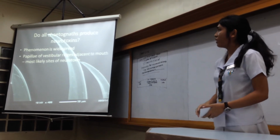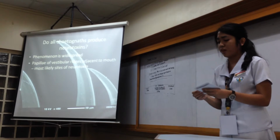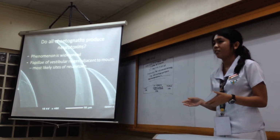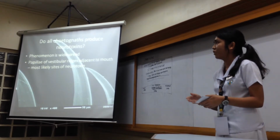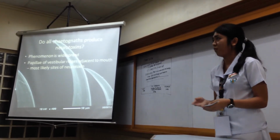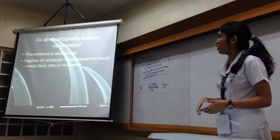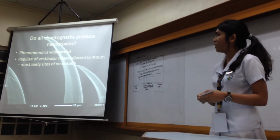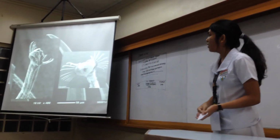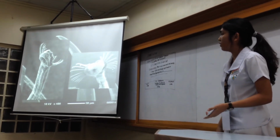So, do all chaetognaths produce neurotoxins? The phenomenon is widespread based on the research of Thuesen et al., wherein they collected chaetognaths from benthic and pelagic species from different oceans everywhere. The papillae of the vestibular ridges adjacent to the mouth are the most likely sites of the neurotoxin. These are pictures of the oral regions of the chaetognaths.